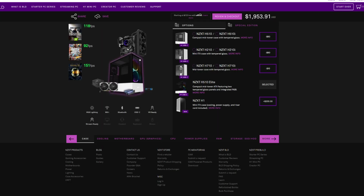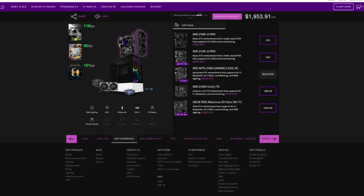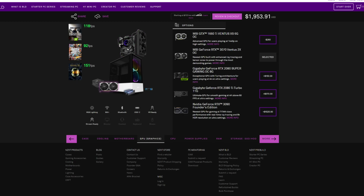So starting off right away, I'm actually not going to really change the motherboard. I kind of like the MSI MPG. I don't really think it's a bad motherboard. But what I am going to change, I'm going to see some options here. So you can get a 3090 Founders Edition. This is actually new for NZXT. They did not have this before. But that's kind of cool that you can actually buy a 3090 now from them. And a Founders Edition especially, because you usually can't buy a Founders Edition from NZXT.